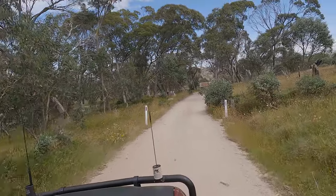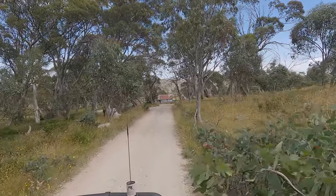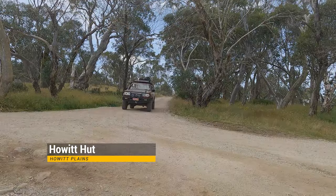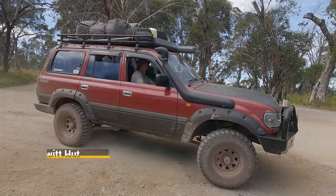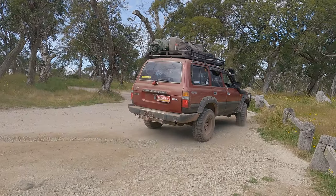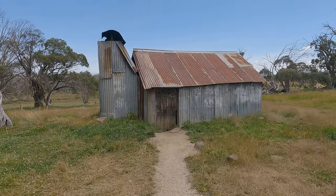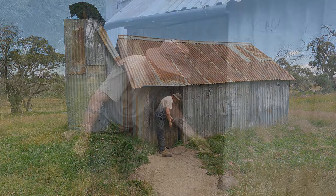Howitt Hut was built by William Bryce in 1899. It marks this hut one of the oldest huts in the High Country. The hut was first built with drop slab walls. The hut was rebuilt in the 1920s to 1930s and the roof was converted with corrugated iron in 1938. Howitt Hut is closely related to the Wonnangatta station murders and features on the iconic Wonnangatta Drive.